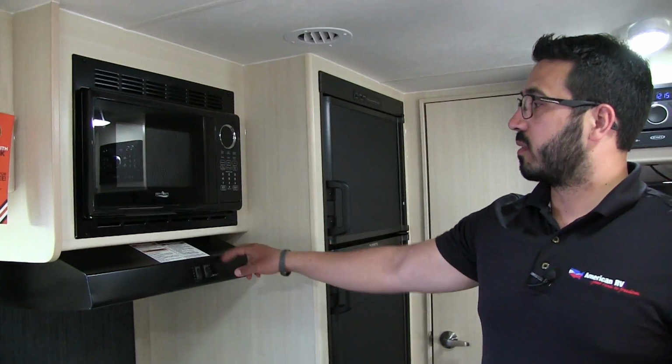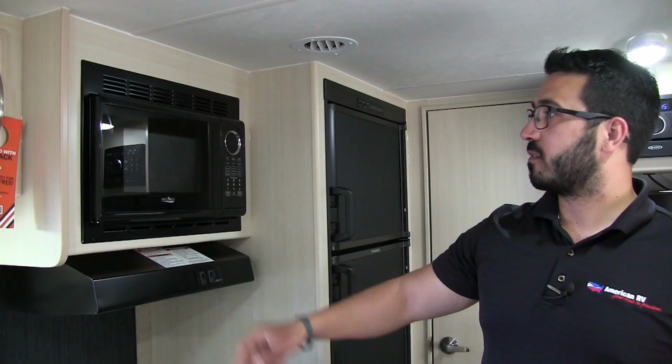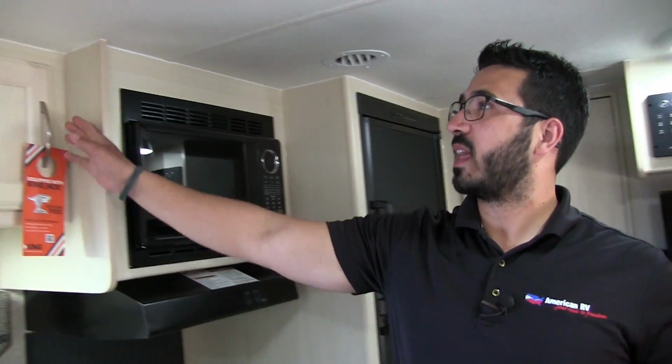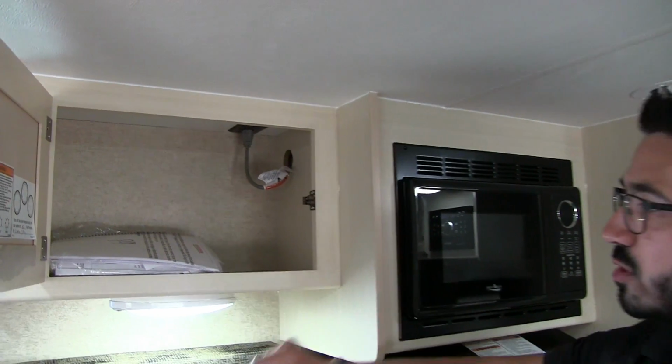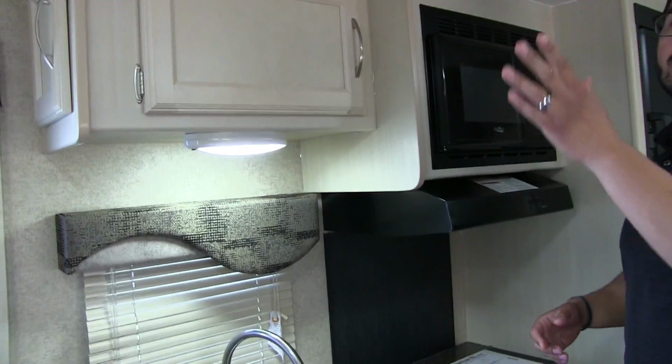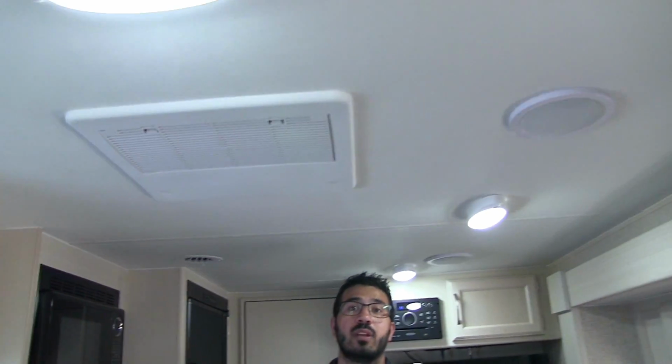Then if you take a look up here, this of course is our hood. This does have a light and fan there. Microwave up above that, and as you would expect, right over here you have some additional pantry storage. Underneath you have an LED light. You actually have LED lights throughout the whole coach, which are great because they don't put out near the heat and they use a fraction of the power.